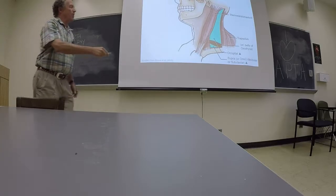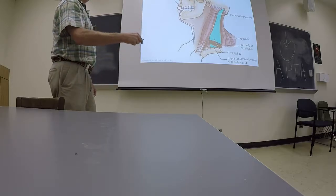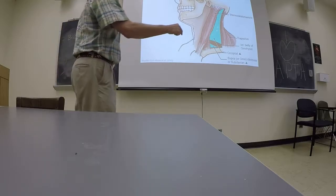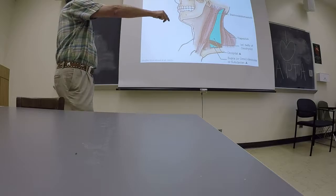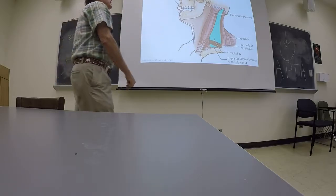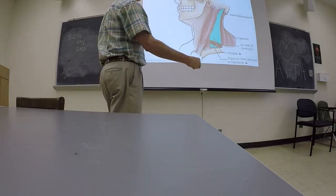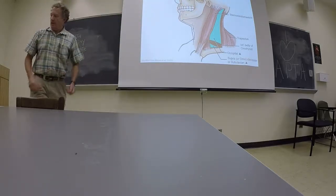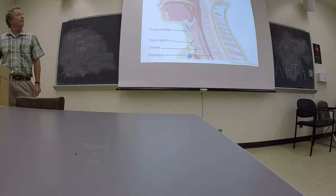This omohyoid muscle divides the posterior triangle into two other triangles. Isn't that wonderful? There's the occipital triangle, which is the upper larger portion, and then this smaller little portion down here is called the supraclavicular or omoclavicular or subclavian triangle. So there's triangles all the way down. And there's lots and lots and lots of things we're going to run into.